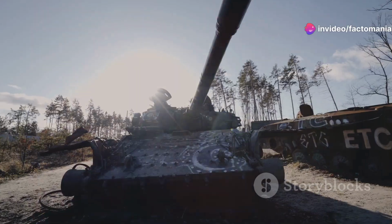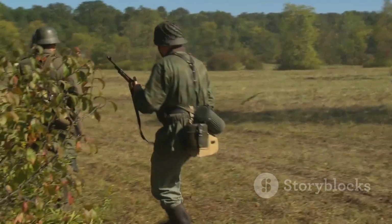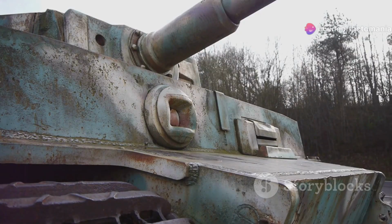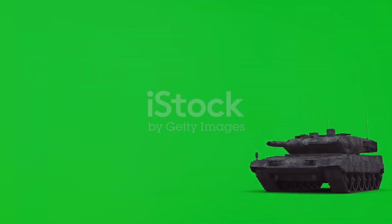The Schneider CA-1 was one of France's first armoured vehicles, designed to break through enemy lines and support infantry attacks. Introduced in 1917, it was equipped with a 75mm gun and machine guns, providing significant firepower. Despite its flaws, the Schneider CA-1 played a crucial role in the development of armoured warfare.